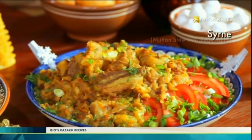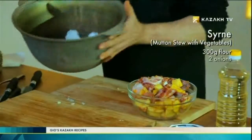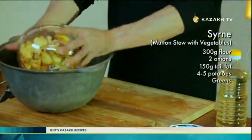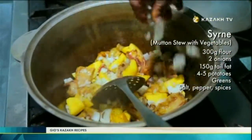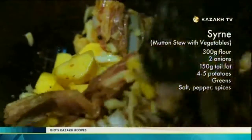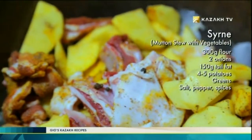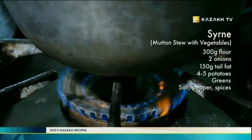Syrne. Slice up the tail fat and cover the bottom of the cooking pot with it. Roughly chop the lamb and put it into the cooking pot too. Add shredded onions and peeled cut potatoes. In some regions, cabbage is added to syrne, and sometimes meat is stewed without any vegetables. If you want, you can add some spices. Close the lid and stew over a gentle heat for about 2 hours.